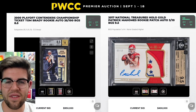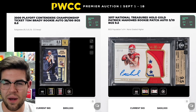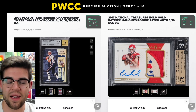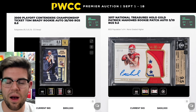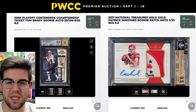The Brady on the left is obviously the most important football card ever. So I think that we can probably allude to which one's going to sell for more, especially given last auction. But just watch out for that 2017 Patrick Mahomes National Treasures card, because that card is so awesome looking. It doesn't really matter in the end which one of these sells for more, because both of these two players, one is the greatest football player of all time. The other is on a path to become one of the greatest football players of all time. Who knows by the time his career is done what it's going to look like. But I'm just super excited to see this one go down.